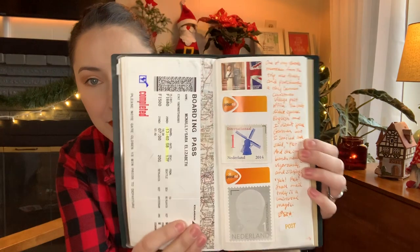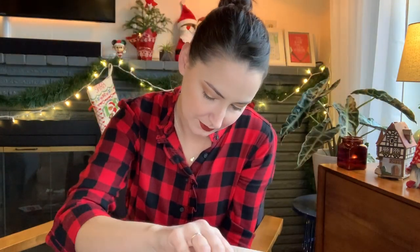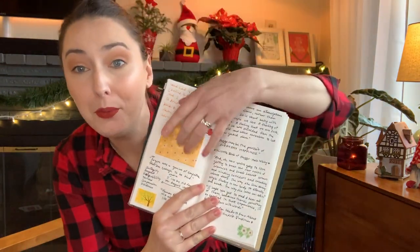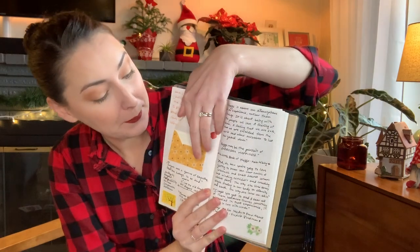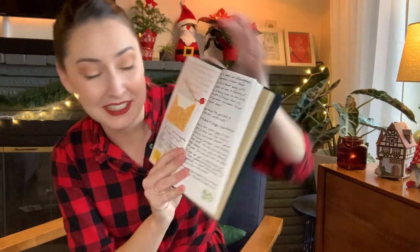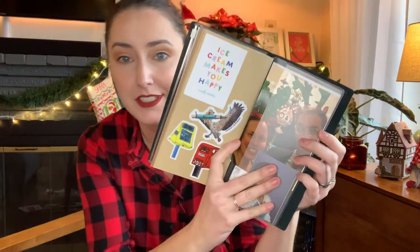And just snail mail themed things. And some plants, because I love plants. And a little envelope that I put a little mailbox in. And I have a Baby Yoda sticker, because I'm a nerd. Anyways, I just like pictures of people I love, stickers and things that I'm enjoying.